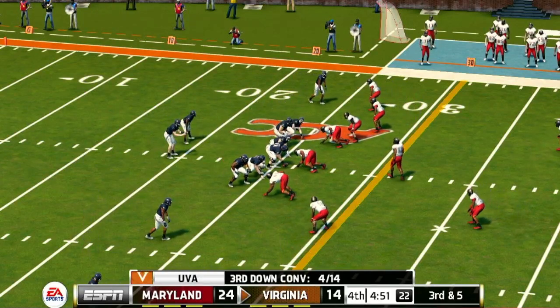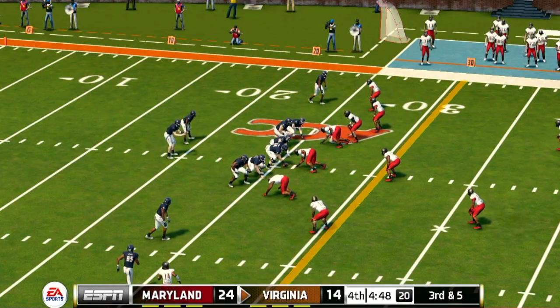Two down. Let's go, let's go. Green 19! Green 19!